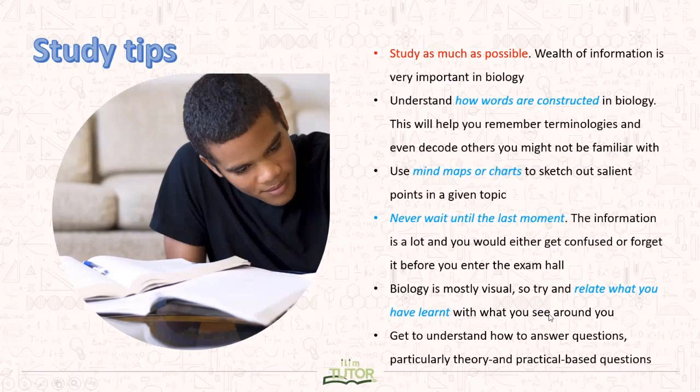Relate what you have learned. One thing that makes it easier to recollect concepts taught in biology is when you can relate what you have learned in class to what obtains in the real world. Biology is a very visual subject, so it is very easy for you to find relationships between the osmosis, the diffusion, that you're dealing with in class and what obtains in the larger world.